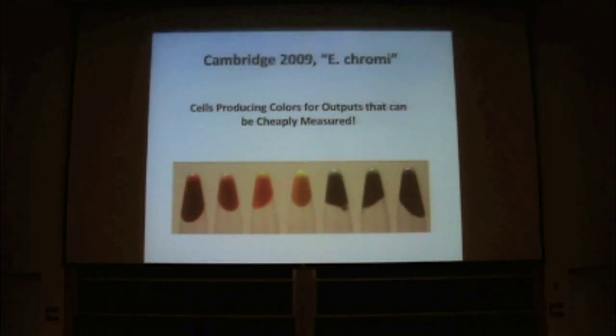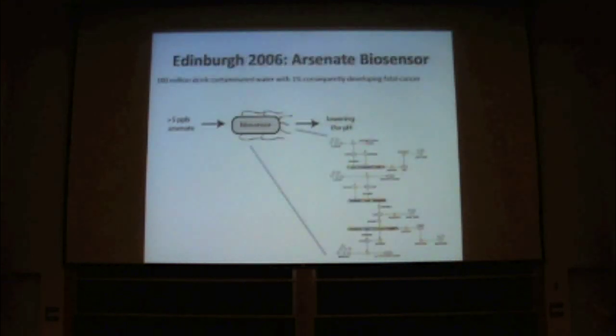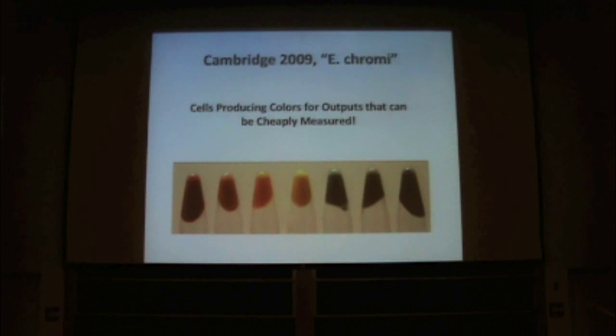In Cambridge in 2009, they had a really fun project they called E. chromi, in which they made E. coli produce molecules that have different colors. You can imagine plugging this into the biosensor from 2006, since they made that biosensor before E. chromi. Instead of lowering the pH, you could make one of these colors. It would be an even cheaper output that you could use in the third world or in countries like India for detecting whether you have arsenic contamination. It makes an output that's much, much cheaper to measure.